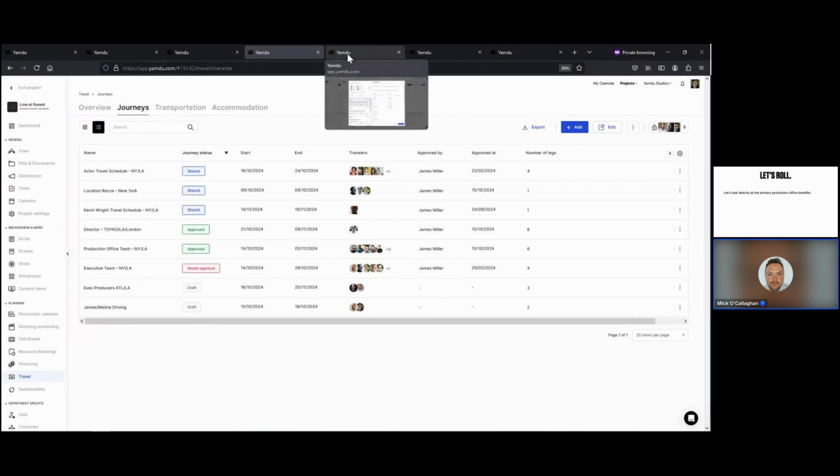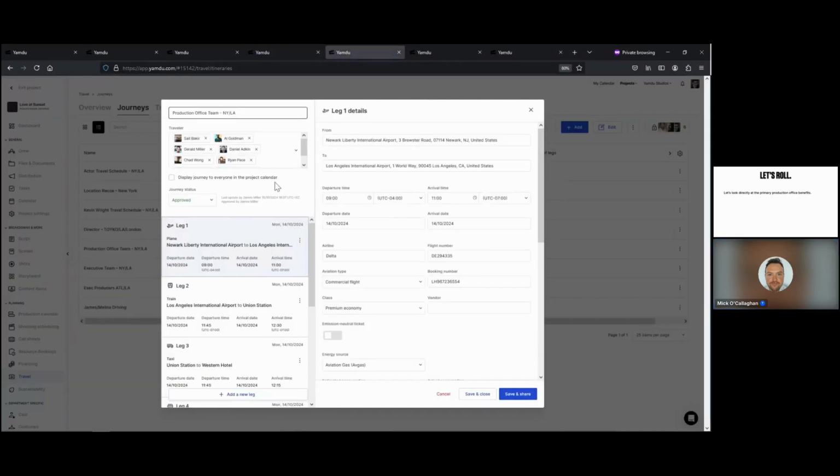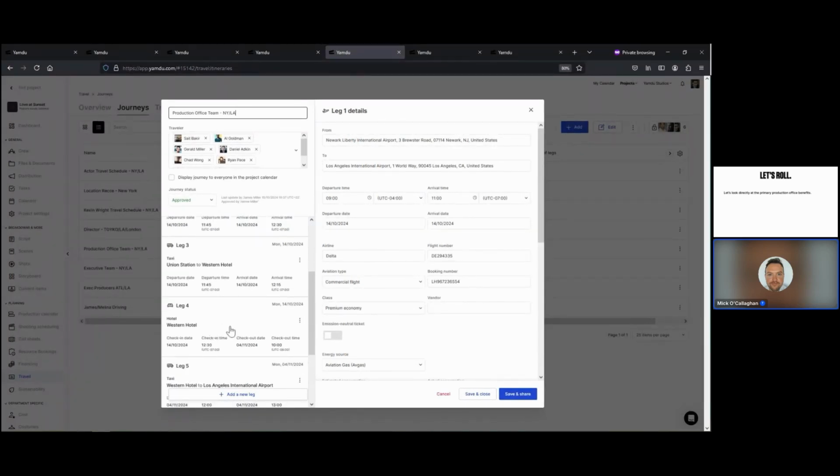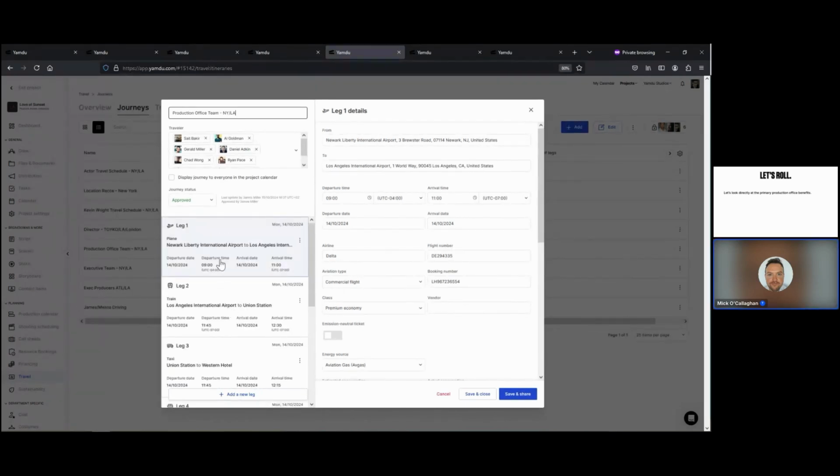And what does a journey look like? What's it made up of? It looks like this. So let's say we need to get the production office team from New York to LA. Maybe an unrealistic scenario, but let's just use this as an example. We have, in this case, 6 or 8 people who are going to be traveling together. So how do they do that? Well, they're going to fly first, then they'll take a train, then they'll get picked up by a taxi, and then they'll be taken to a hotel for 2 weeks or whatever amount of time it is. So we can add all of these different legs.